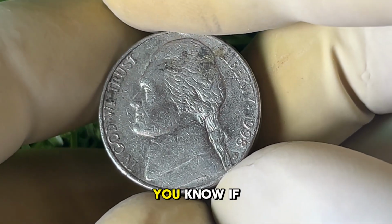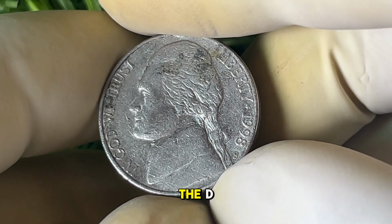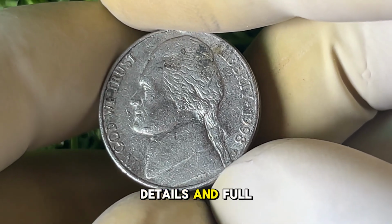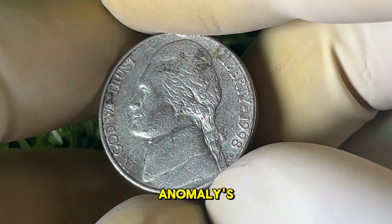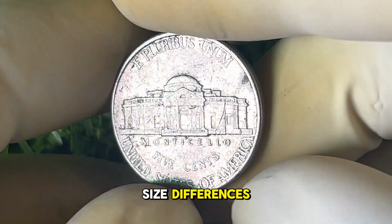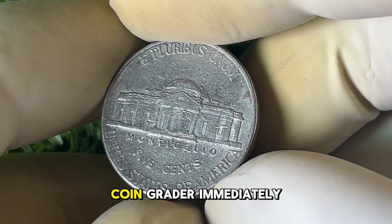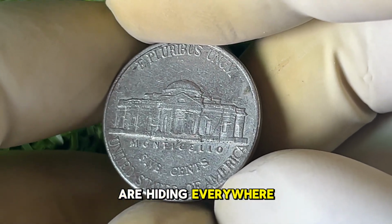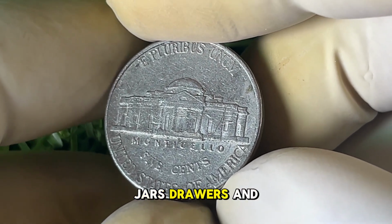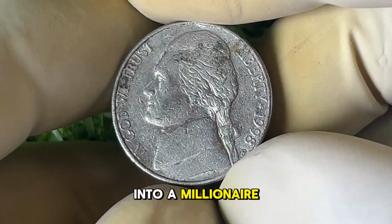So, how do you know if you're holding this million-dollar marvel? Look for a 1998 date with the D mint mark, sharp details and full steps on Monticello. Any strange metal coloration or strike anomalies, unusual weight or size differences. If you find one, consult a professional coin grader immediately. Don't forget, treasures are hiding everywhere, so check your jars, drawers, and change from the store. Your next nickel could turn you into a millionaire.